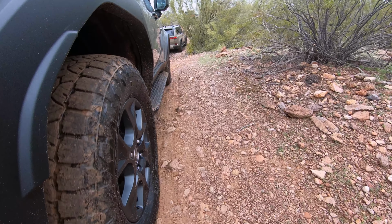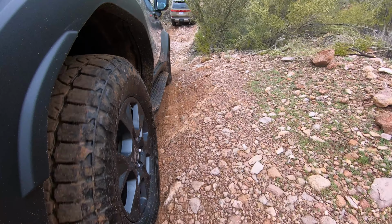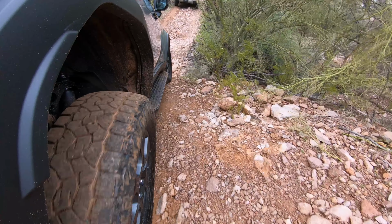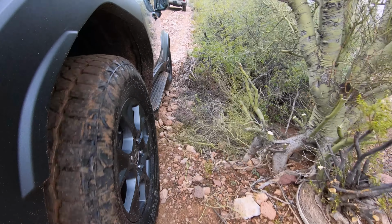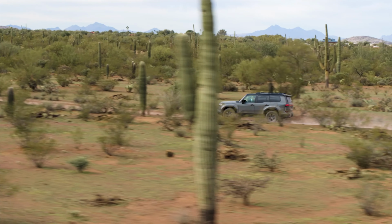So it has a certain amount, and it's satisfying. It's fun. And you go to places like this, which are beautiful, that you can't necessarily access with a vehicle that's less capable. Much of this course can be done at speed and comfortably.